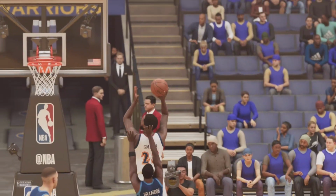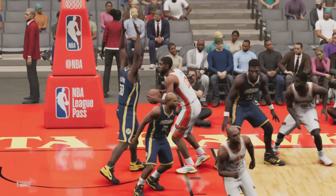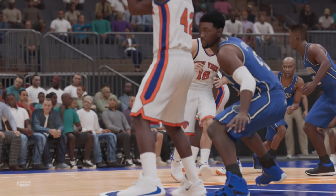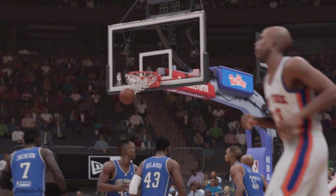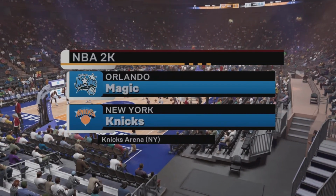We're going to be checking out all 30 teams in the NBA, taking a glimpse of each team, some with familiar faces, some with major roster changes, some with rookies that are looking to make a name for themselves in the NBA. A lot of exciting stuff to see. Let's start off with the Magic and the Knicks.